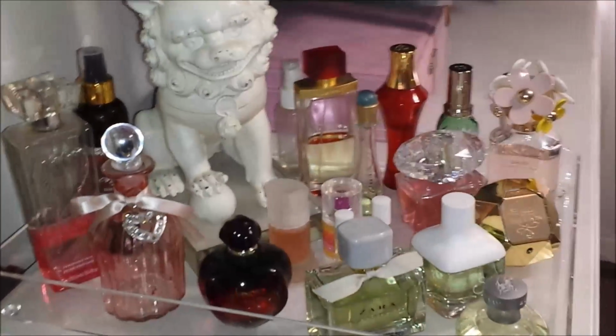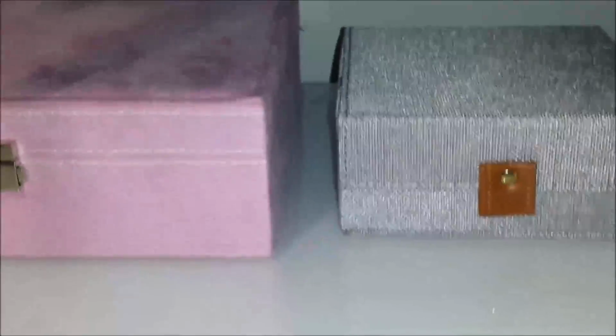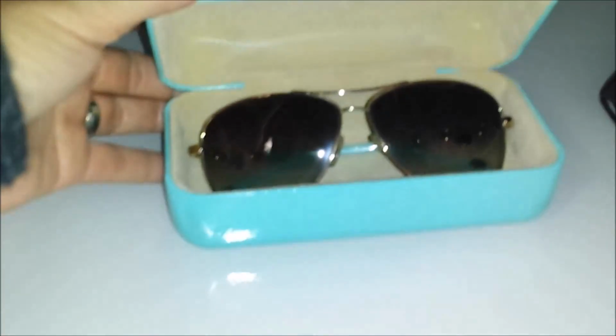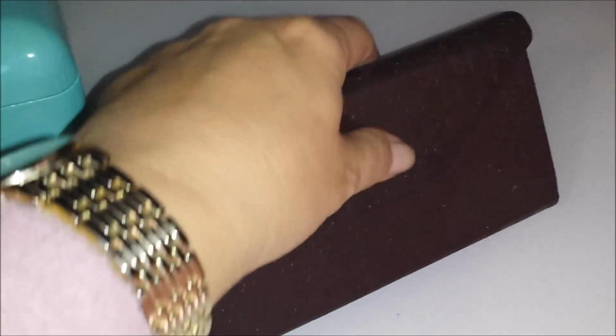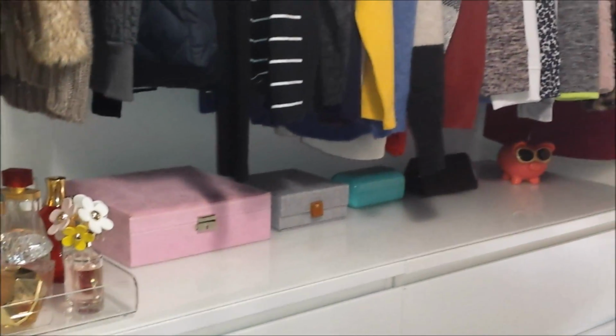In this section here I have all of my perfumes. This here is my jewelry box, and this other box right here, the gray one, is storing all of my watches. And then moving along, this box right here is storing my sunglasses. And then if we move along, this other triangular box here is storing my other pair of sunglasses. And then if we move along, this here is my piggy bank. Hey, I need to save some money, right? And this is a whole look of how the top of the dresser looks like.